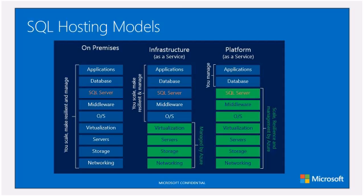And then the last column is Azure SQL Database, where the customers are saying, look, I don't want to manage operating systems, I don't want to manage virtual machines, I don't even want to manage the instance of SQL, I just need some databases. And we have some customers that land in all three. We have some customers that are in the middle, we have some customers that are on the left, we have some customers that are on the right.